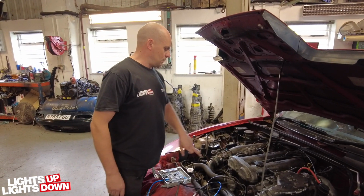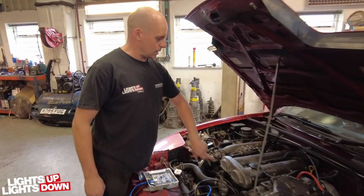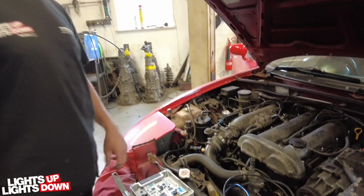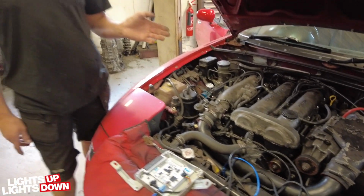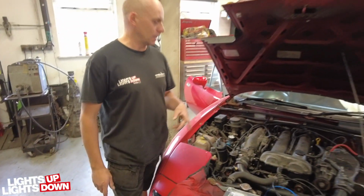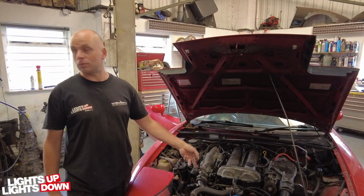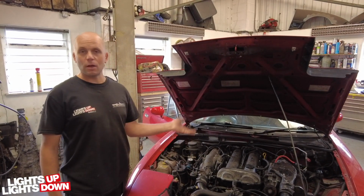I've fitted the Motorsport Electronics TPS adapter and their throttle position sensor. So on the standard 1.6, it's just literally like a switch on off. 1.8s have a variable position switch, but the one that's the conversion to take it to a variable.